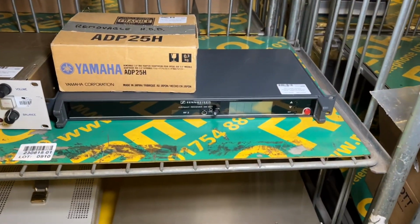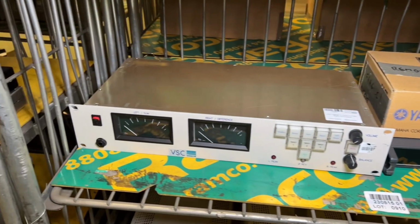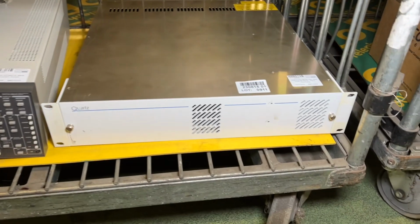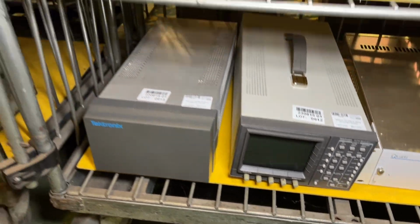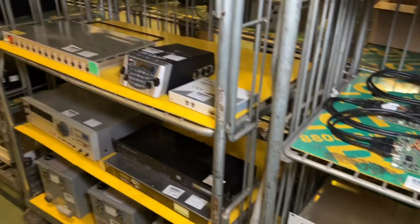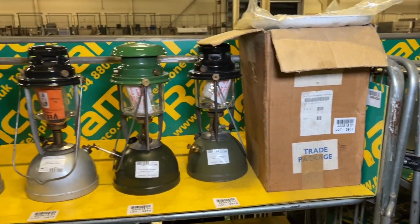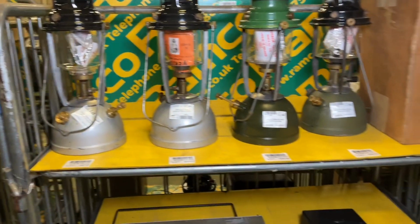So as you can see here, we're going through a plethora of audio visual equipment. So we've got relay data routers and compressors, all sorts of things as we come along here, so bear with me. I'll try and get them in as best as I can.